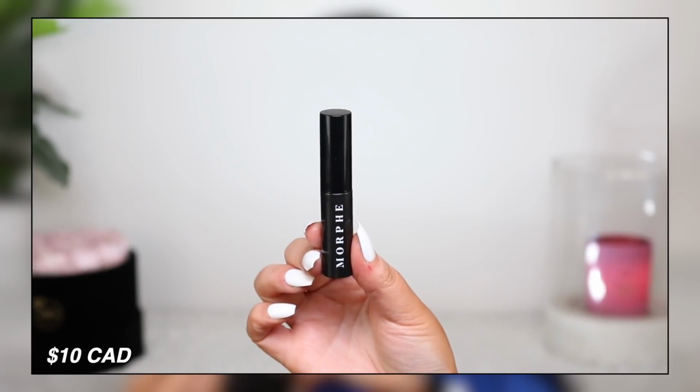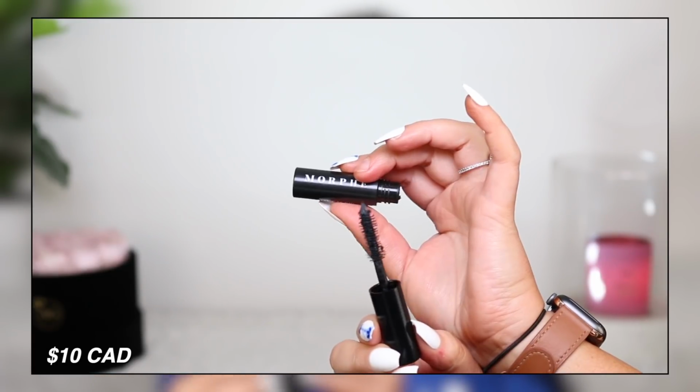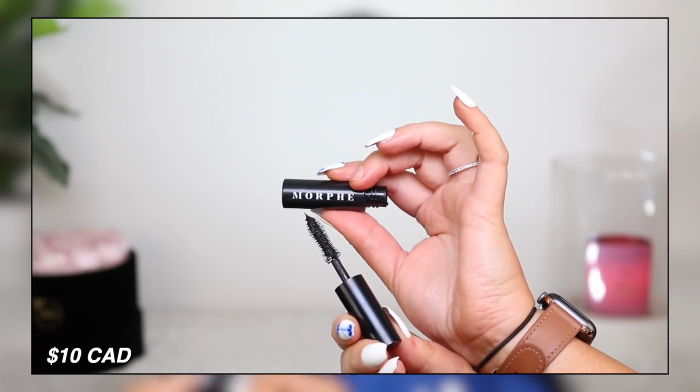My friend Stephanie, Babs Beauty, you guys know her, she kept talking about this mascara and I was teasing her because I'm like, this is so poorly rated on Sephora. I was shocked she said she liked it, but she says this is really good and it's the Morphe Volumizing Mascara, Make It Big. So I just got the mini to try just to let her know how I like it, even though I was kind of teasing her that it was so poorly rated.